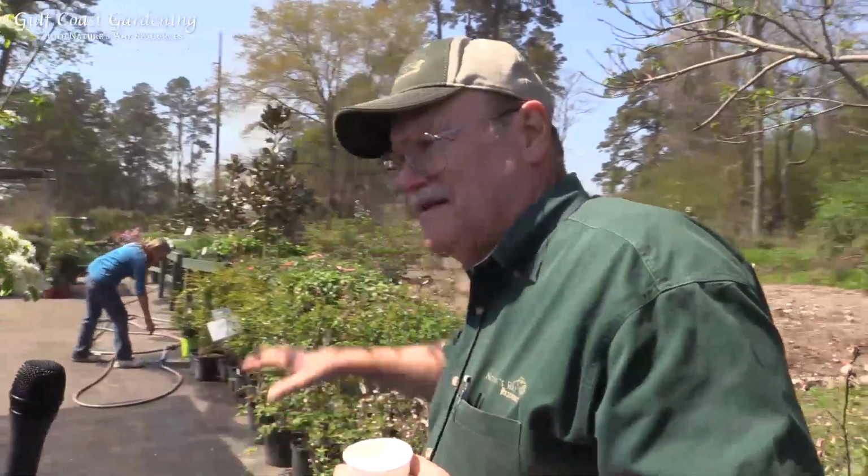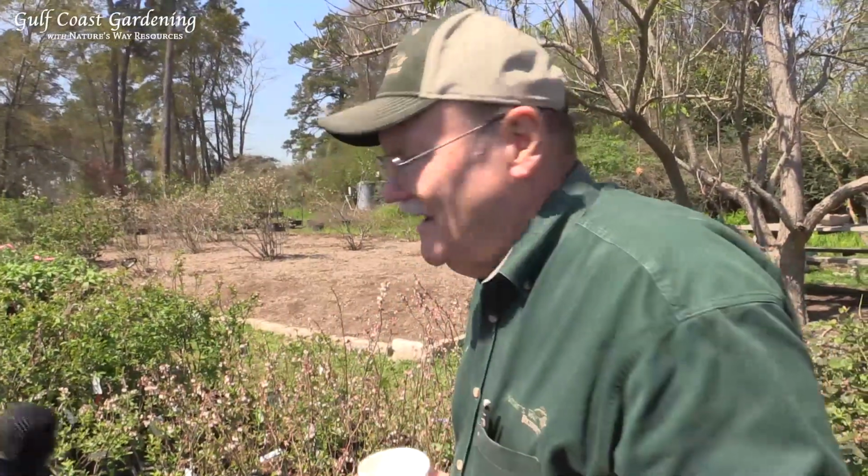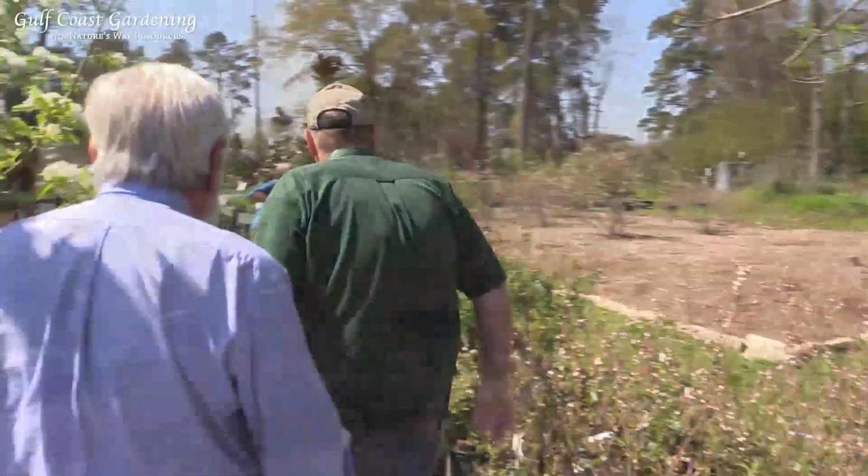Yeah, you have some blueberries growing over here. You want to take a look at your blueberries? Yeah. Well, one of the things we got, like I said, we like to test things. So we got 16 varieties of blueberries here in our blueberry bed. And we're testing how they grow and respond, what the berry tastes like. Is it sweet? Is it tart? Big? Small? Let's go take a look.